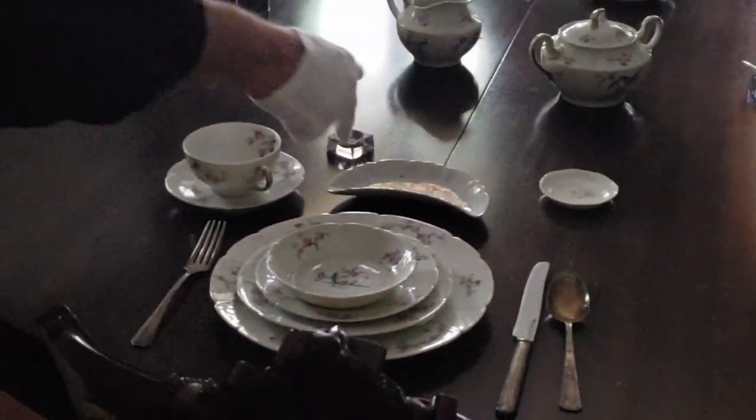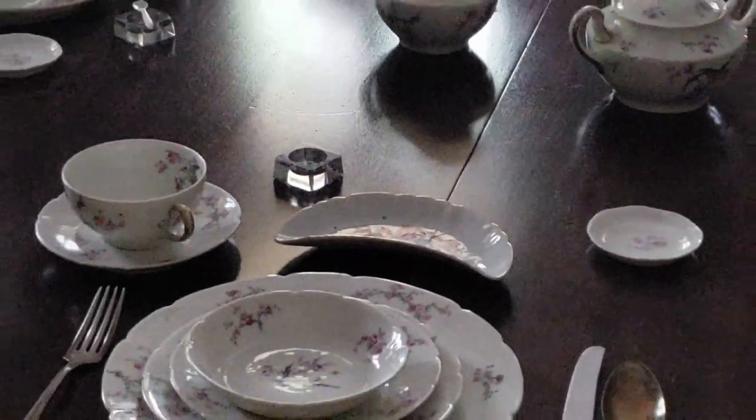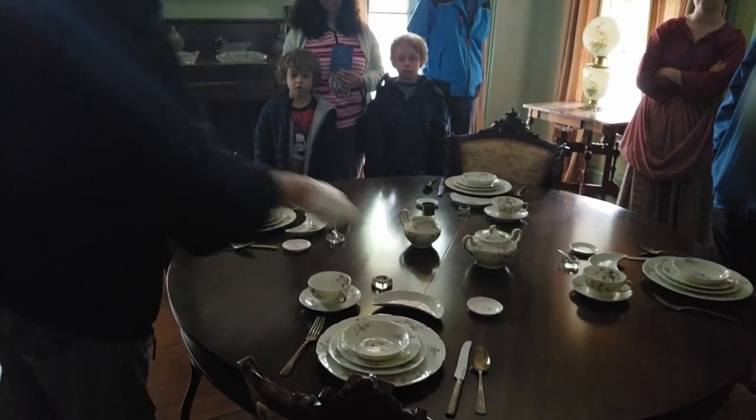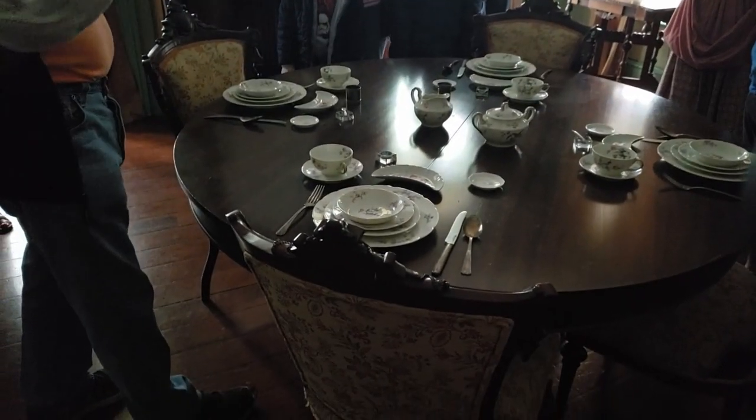But this one is really strange. This is a bone plate. Because when your entree came, and if it was on the bone, social etiquette would be that you remove the meat from the bone, remove the bone from your plate, put it in a bone dish so that you could then eat your food, especially if it's something like fish.